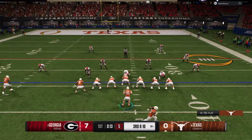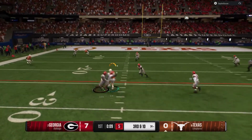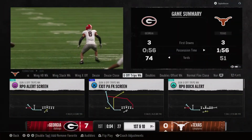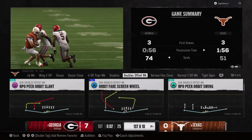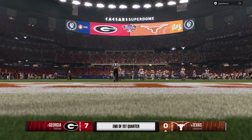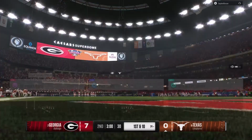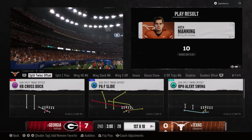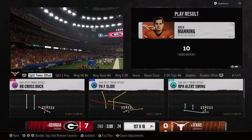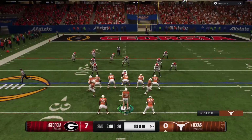Here's some pre-snap movement in the backfield. Back to pass. It's Manning. Finds an open target on the left side. That's a nice gain to move the sticks here as time runs out in the first quarter. So here we go. First play of the quarter. The offense has a first down.